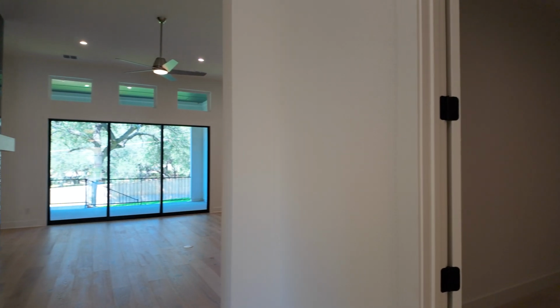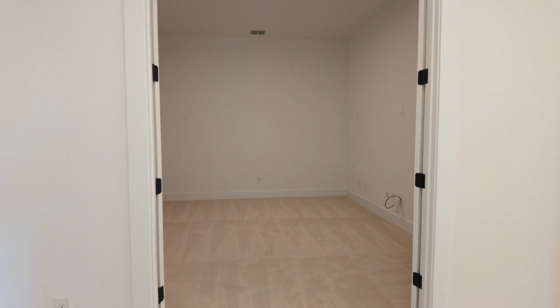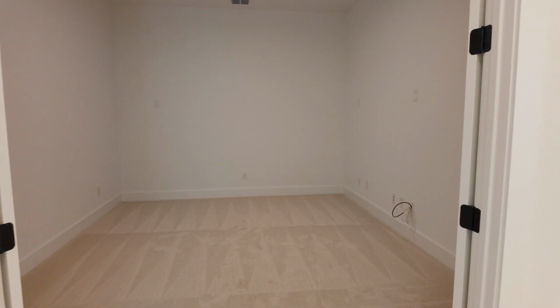As we come down this hallway, to the left is another secondary bedroom, which I'm going to show you, but I love this right here. And a lot of my clients who love one-story homes, this is one of the things they tell me all the time that they love, is having a media room on the first floor that's literally right off the kitchen.